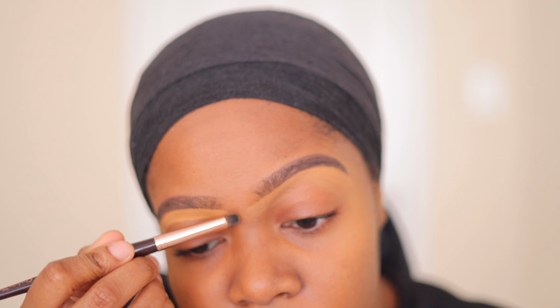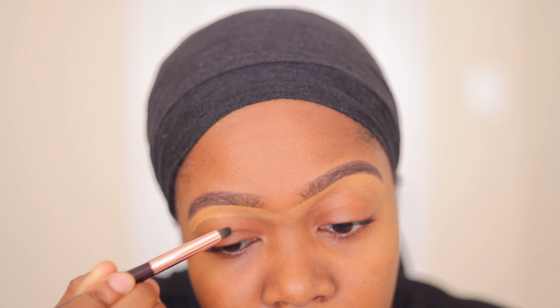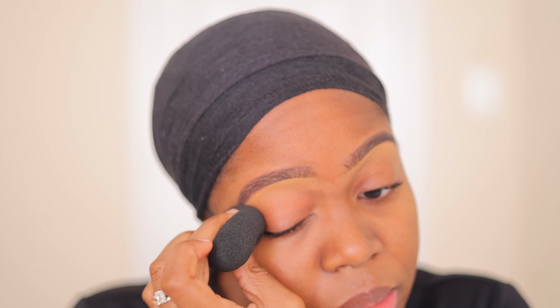You can always go back with your beauty blender or whatever sponge you like to use and just smooth it out. Then I just take the back of my beauty blender and try to blend it out as best as I can. But again, I'm also going to go back and blend when I do my foundation, so it's not a big deal. But yeah, this is what they look like. These are my brows, how I do my brows. And now we're going to move on to primer.